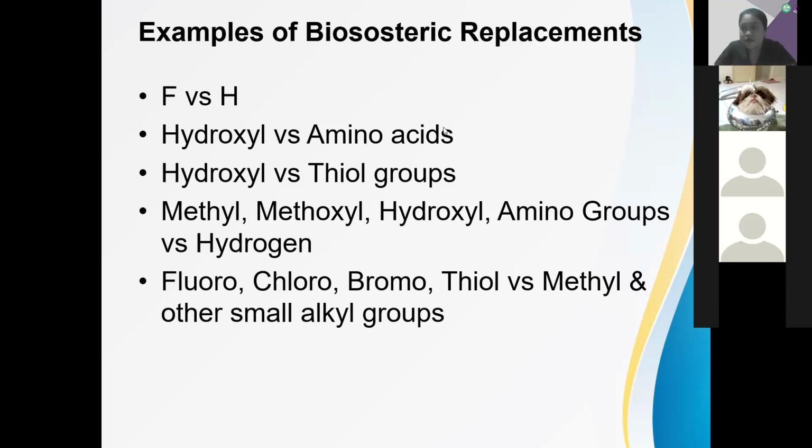You can substitute it with an amino acid and vice versa, depending on the purpose. And then hydroxyl versus the thiol groups. And then we have here the methyl, methoxyl, hydroxyl, and amino groups, which can also be substituted with hydrogen, and again vice versa. And then fluoro, chloro, bromo, thiol can be substituted by a methyl and other small alkyl groups. That's how we make new drugs in the market.